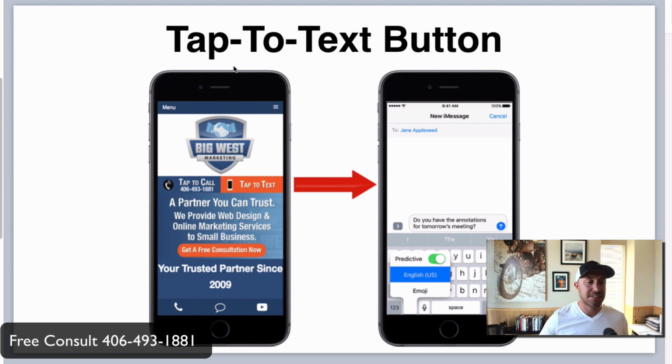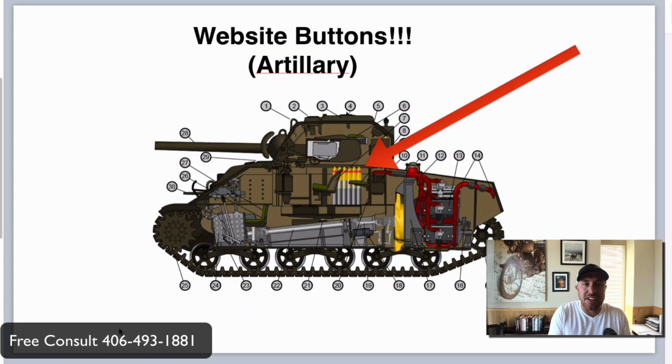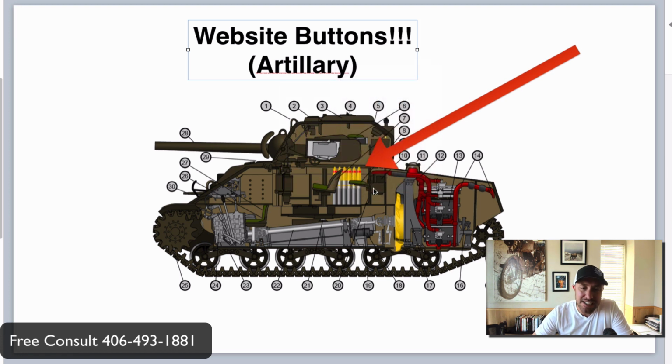Super powerful, guys. So what you want to do is make sure your website is button heavy. You want to have these tap to calls and tap to texts, not just a tiny little phone number somewhere on there or a little picture of a phone. No, you want nice big buttons that make it super brain dead simple for somebody to get a hold of you. This is like the artillery of your tank. We're equipping your website with a powerful artillery. So pay attention to this, guys. This is so powerful and so easy.